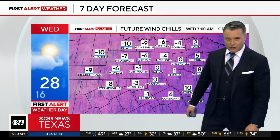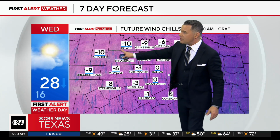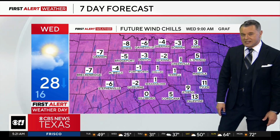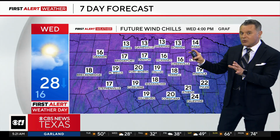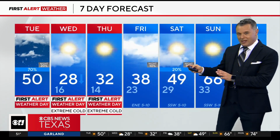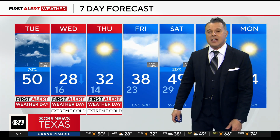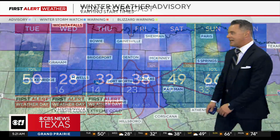Our temperatures, as we mentioned and you saw a little bit earlier, could feel as much as 10 degrees below zero in Bowie to Graham. Across the Metroplex, single digits to about 6 to 8 degrees below zero. And then warming our way up, feels-like temperatures for tomorrow are still feeling like the teens all day long to the low 20s. So it's going to be a very cold one for us. And as we go into Thursday morning, 14 degrees, feeling like the single digits. That will be a new record low. Then we thaw out as we go towards the end of the week and into the weekend.